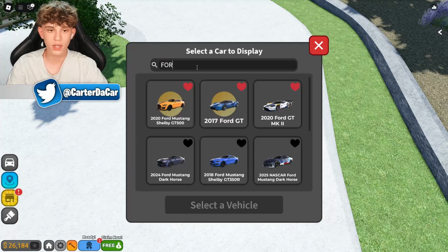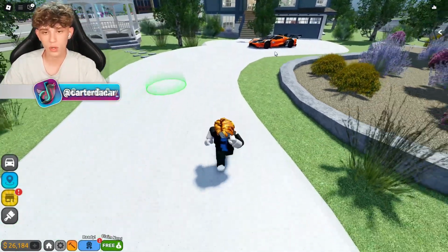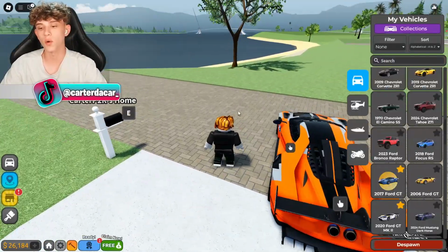So we're gonna put the Ford GT Mark II. We're just gonna kind of put it in the middle right now. It's in no particular order. I'm just gonna save this front spot though for the best, but the other two, they're not in any order.